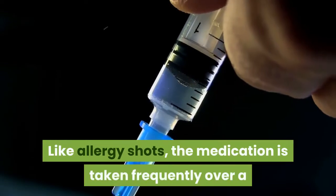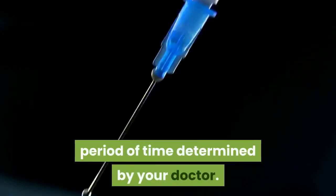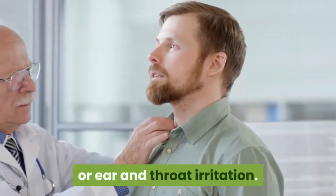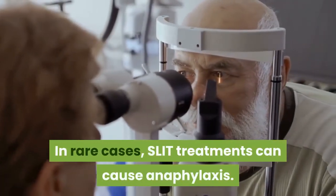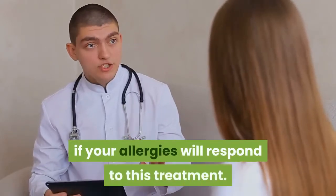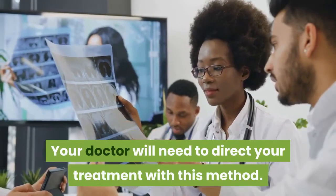Like allergy shots, the medication is taken frequently over a period of time determined by your doctor. Possible side effects include itching in the mouth or ear and throat irritation. In rare cases, SLIT treatments can cause anaphylaxis. Talk to your doctor about SLIT to see if your allergies will respond to this treatment. Your doctor will need to direct your treatment with this method.